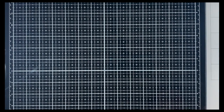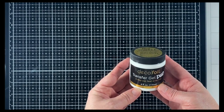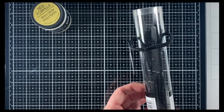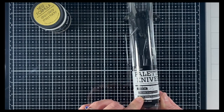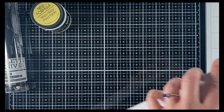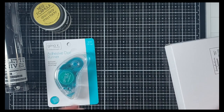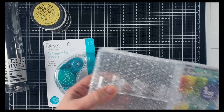Next up I have the Thermoweb Deco Foil Transfer Gel. I've been reading tons about this lately too, and I cannot wait to try that. I am not having very much luck with my hot foil, but I'm looking forward to trying a couple more things with foil. And these are Ranger Inks' palette knife set. They come with 4 pieces in the set. And next up, I'm going to try Gina K's Thermoweb Adhesive Dot Runner, and that's the permanent one. I haven't had a chance to check that out yet, and I'm excited because I've heard lots of good things.